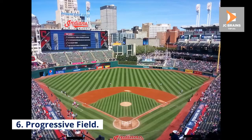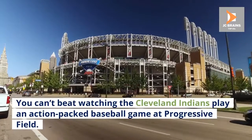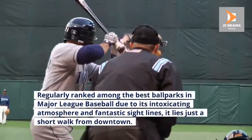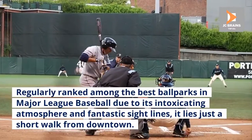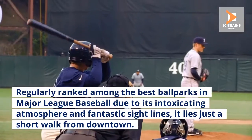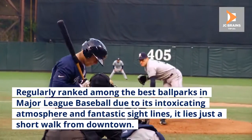6. Progressive Field. You can't beat watching the Cleveland Indians play an action-packed baseball game at Progressive Field. Regularly ranked among the best ballparks in Major League Baseball due to its intoxicating atmosphere and fantastic sightlines, it lies just a short walk from downtown.